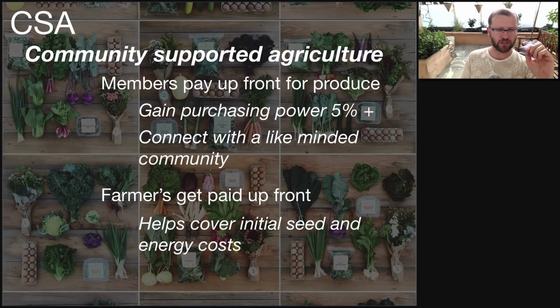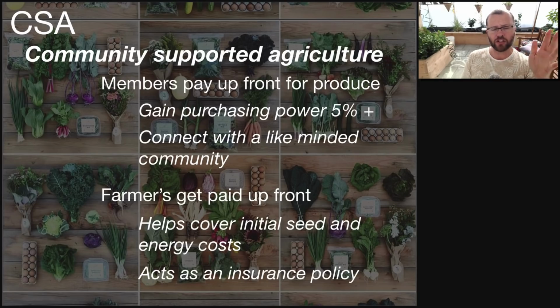This is why CSAs are fantastic for a farmer. And in a way, they act as an insurance policy. I'll give you one example. When my farm was larger and I was partnered with my friend John Hofer, at the time we had about 2.5 acres collectively, and we had this brutal rainstorm in one year. It was in mid-August, and it wiped out one of our fields. It was like our 2-acre field was wiped out.